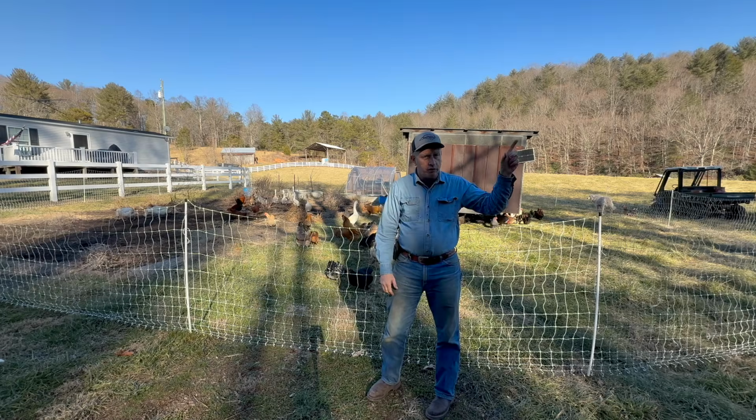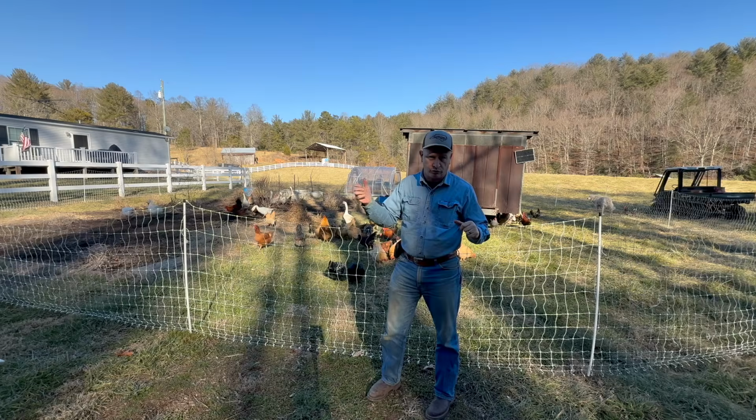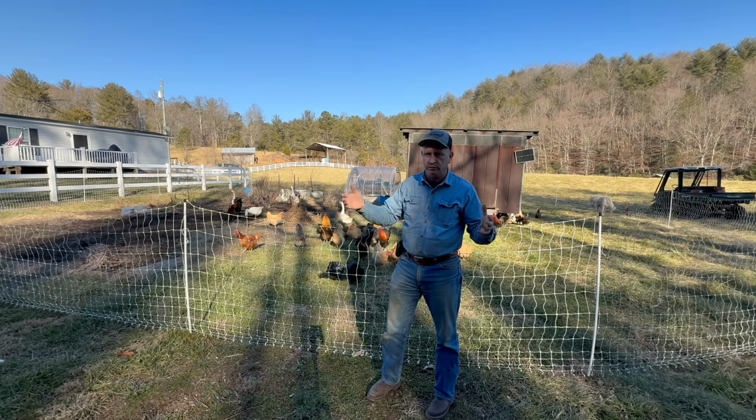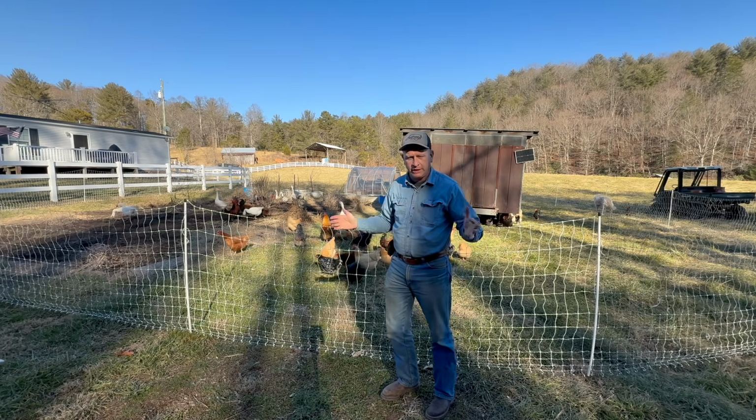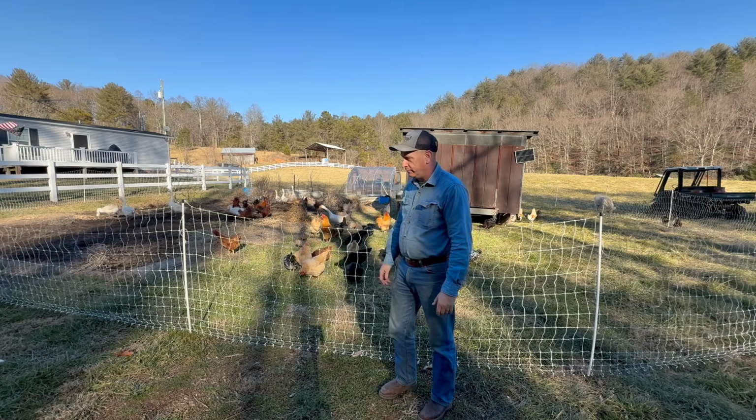I met a guy here locally that was doing a similar thing, except his greenhouse was kind of a pass-through. The chickens came in there some, but they also spent a lot of time out in the garden. So we'll just see how this works. It's all an experiment. You know, sometimes you just got to try something different.